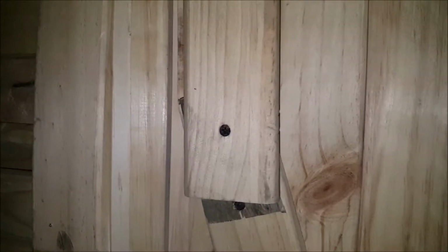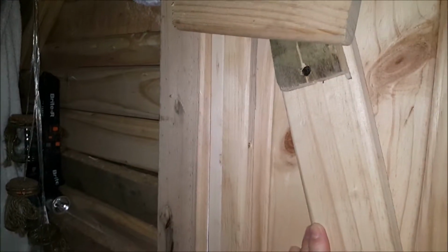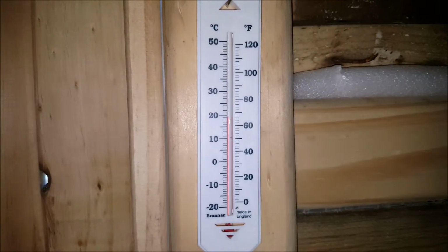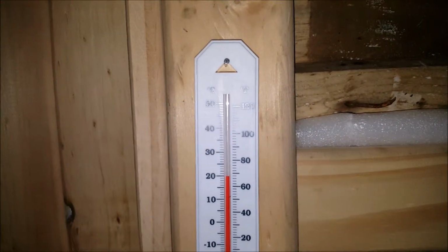I also have another one up here because there's a bit of a gap at the top of the door, as you can see. So what I have is I just pull that across, and it means the door is pretty solid. And there we go. Well, what I have here, we have a little thermometer. As you can see, it's almost 20 degrees centigrade, almost 70 Fahrenheit.